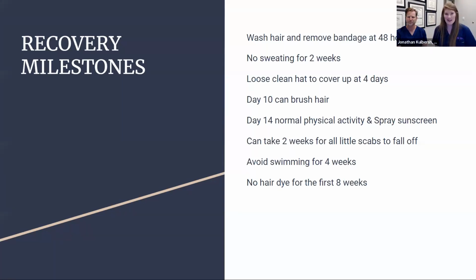And then everyone wants to know, when can I dye my hair? 8 weeks minimum before you dye your hair again. And then we'll go more into depth about that when you come to see us.